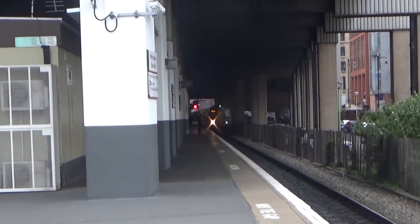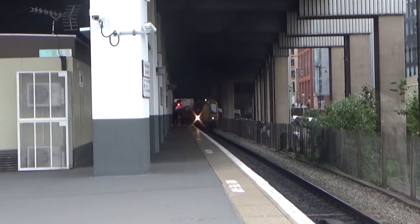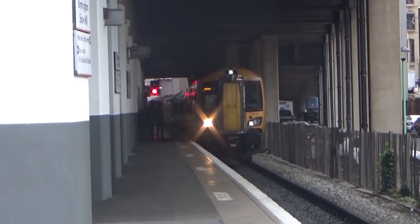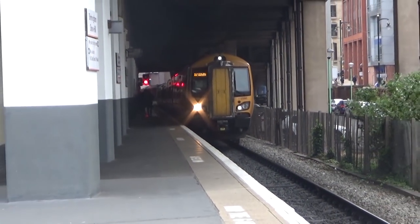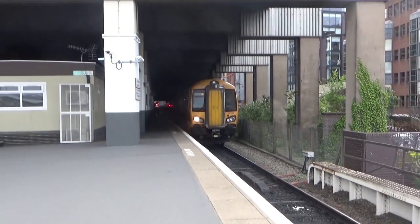Okay, arriving now is the 12:03 West Midlands Railway service from Whitlocks End to Kidderminster. This is formed of 6 carriages, so formed of two 3-car 172s. It is 336 on the front, so we saw this earlier.